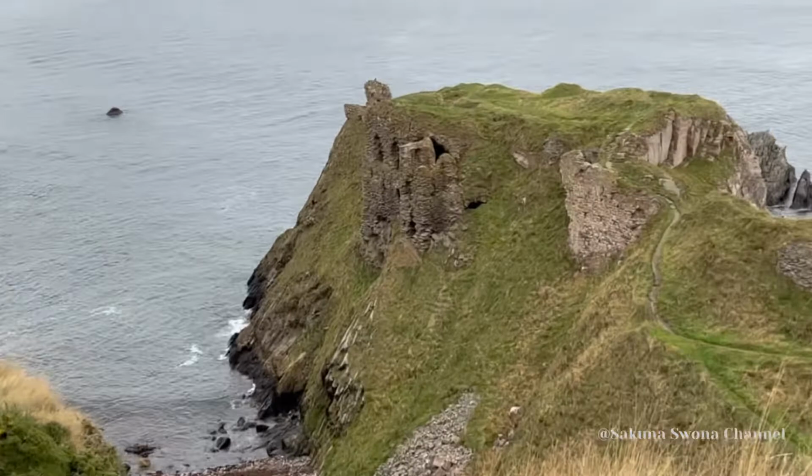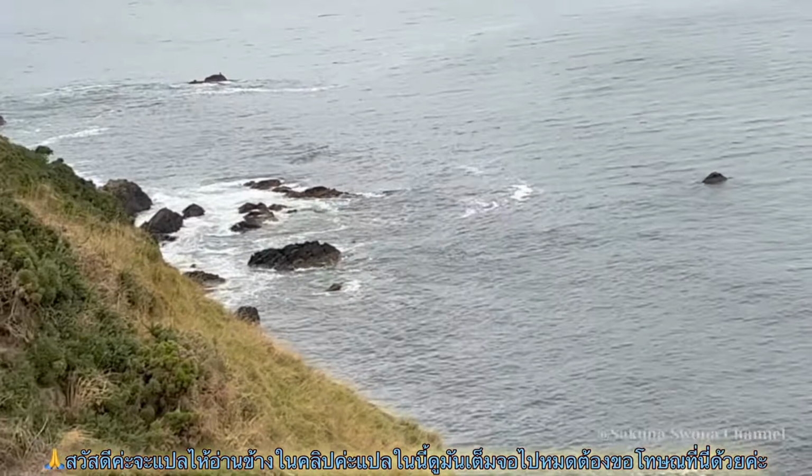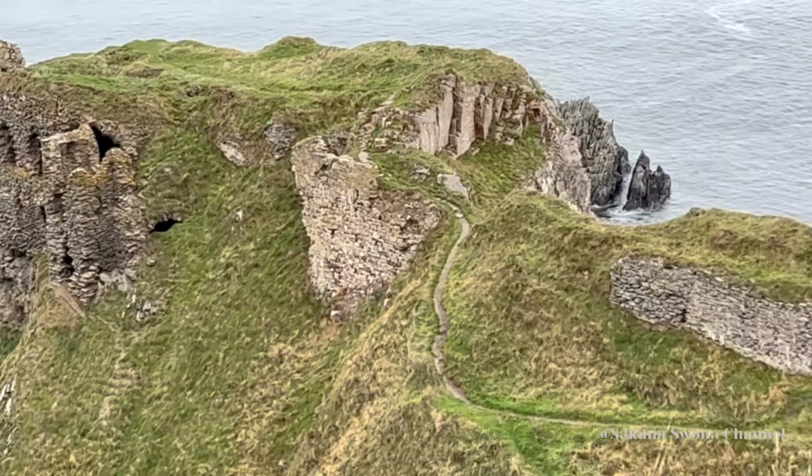There you go. You see there? That's what we go see, but we can't walk there. We have to fly down so we can see a bit closer. A quick turn around here, then we go to fly down. Take a look around. That must be a long way to walk down to the castle.